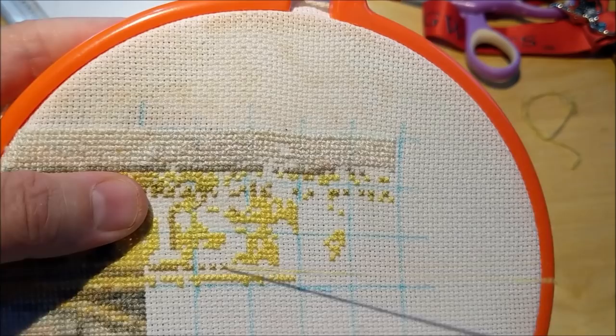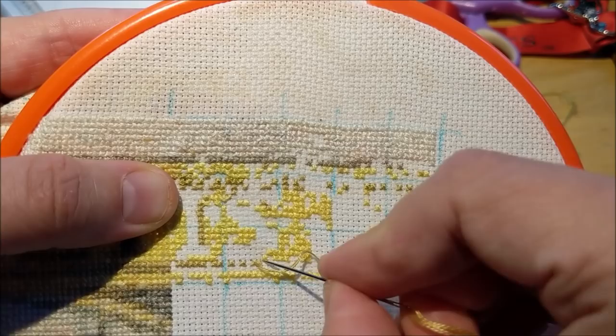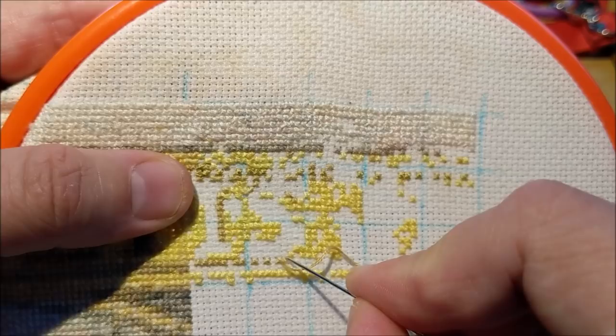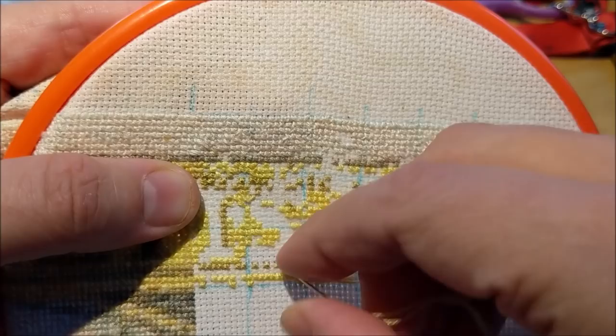Did I do the same thing again? Here, I'll tell you what I'm going to do. I kind of did. I went in that same exact hole. So what I'm going to do is go back over it, take my needle and make sure I slide into the end of that hole. That way I just make it a little bit better. It's a slightly larger stitch because of that, but I'm okay with that. You can't tell now.